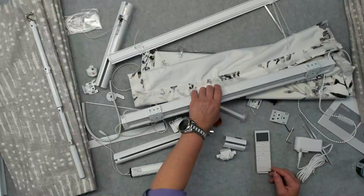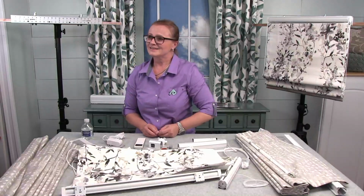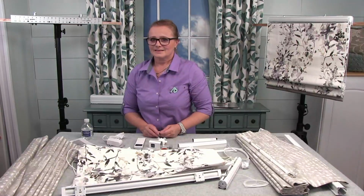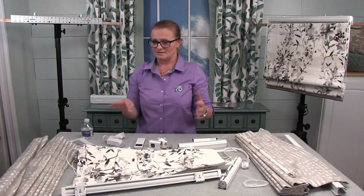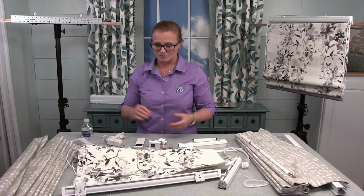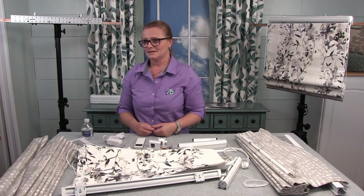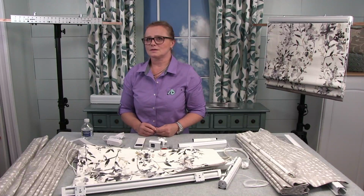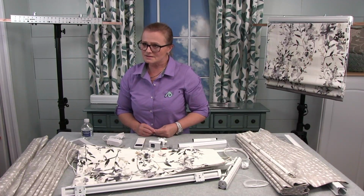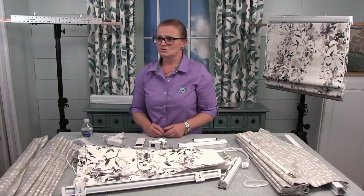Mr. Installer has a question. What's the minimum and maximum with motorized? Once again, this is something that we are working on to establish the exact parameters for the limits. I can tell you the widest that I've made. It was 8 pounds, and it was 76 wide by 85 with blackout and neutral lining. Quite heavy, but worked like a charm.